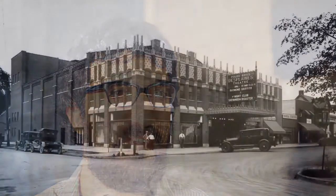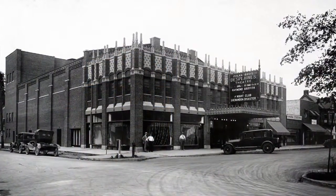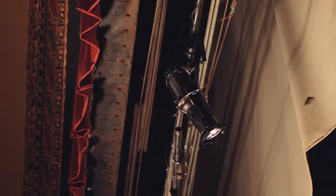The Des Plaines Theater was really the center of entertainment for Des Plaines in the 1930s. People would come here just to cool off in the air conditioning. It was probably the first air-conditioned building in the city, but it was also the big entertainment in the city. If you weren't listening to the radio or reading a book, you were here at the theater, running into all your neighbors.